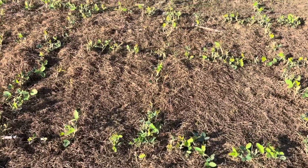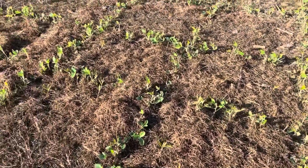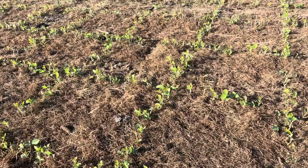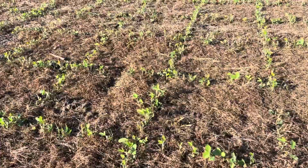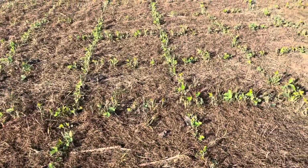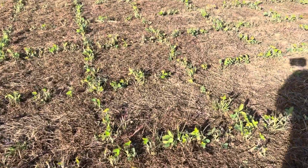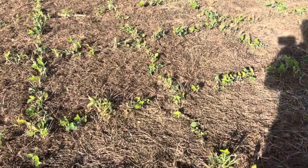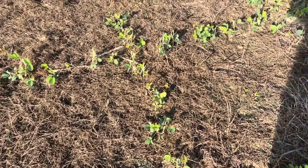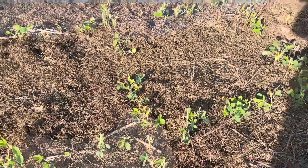I know they make sprays that you can put on your beans, but that only lasts for about 30 days. And then you've got to put it on again, and plus that could get expensive. So, yeah, these beans just don't have a chance with all the deer that are in here.